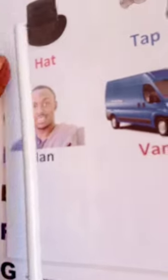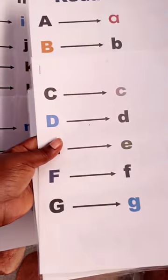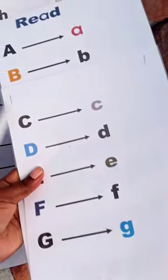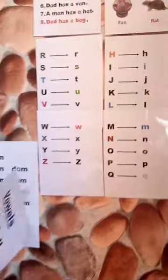We did some pictures. Do you see these pictures of our sound? Hat, tap, man, van. You remember them in our last topic? And then we did the uppercase letters A, B, C. We were relating them to lowercase letters, which are similar when you're naming, but in this case we sounded the lowercase and we named the uppercase. That is A sound A, B sound B. Keep on reading the letters. Thank you, Lana.